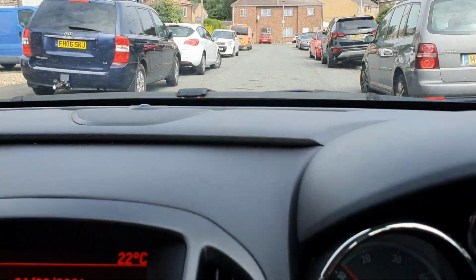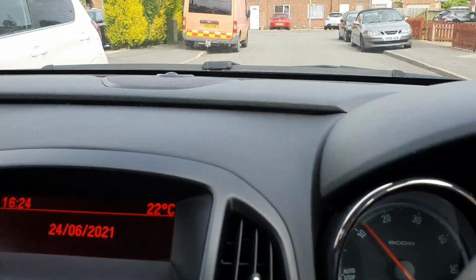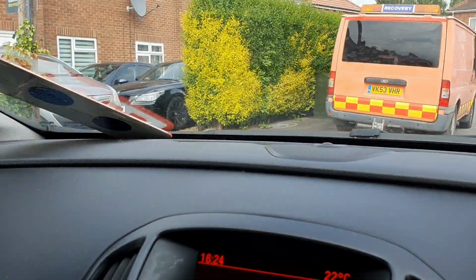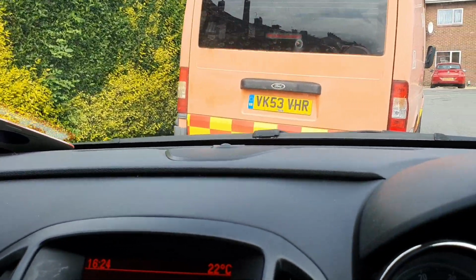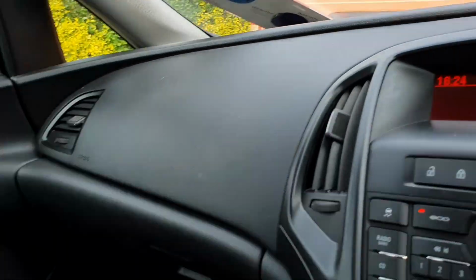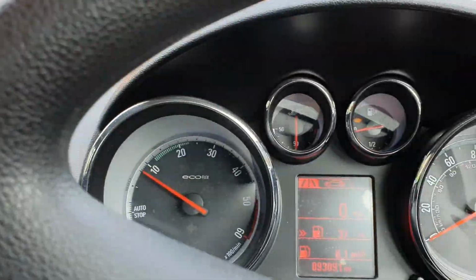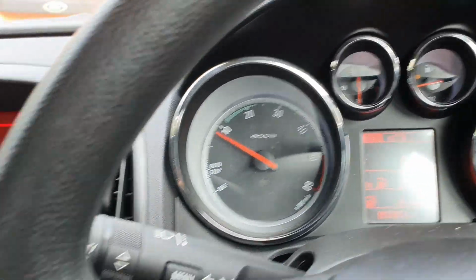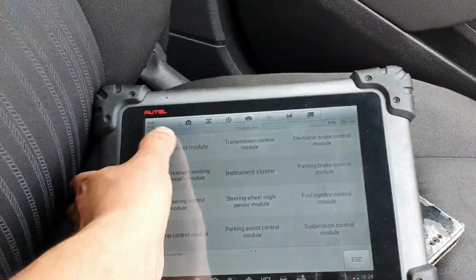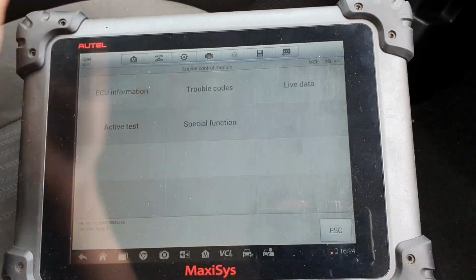Okay, just arriving back home. Probably the missus put the Corsa inside. Yes, she did. Let's stop here. Right, let's go into... I don't want it to stop now, so I wanted to leave it running, so I'm not going to depress the clutch. Let's go to the engine. Turbo codes.